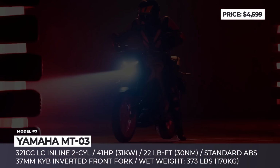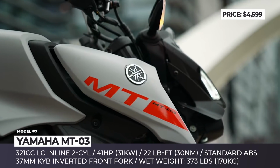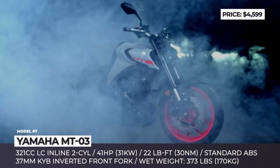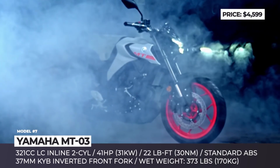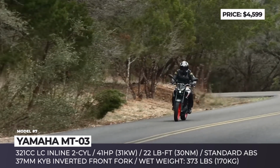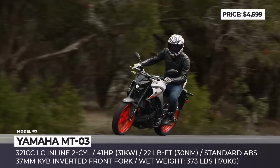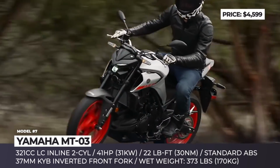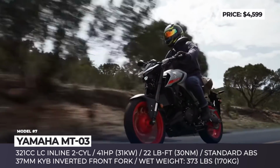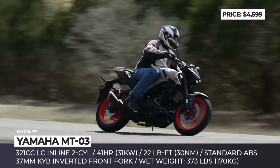Yamaha MT03. Once sold as a single-cylinder motorcycle, this Hyper Naked was fully overhauled in 2016, getting a new chassis and engine derived from the YZF-R3. In 2020, the bike received a comprehensive facelift that includes more modern styling, a new MT series exhaust, and a revised dashboard. The two-wheeler follows in the footsteps of the rest of the family.